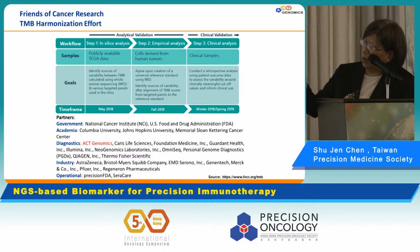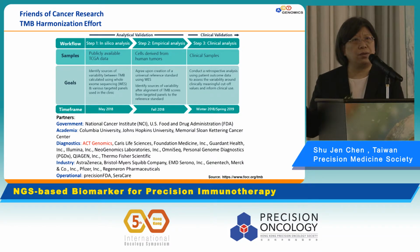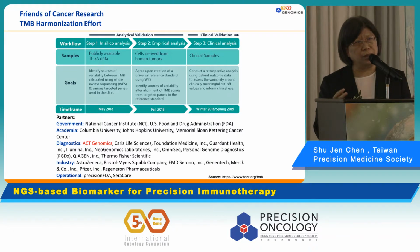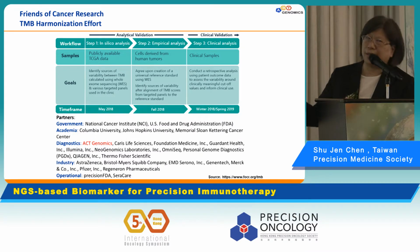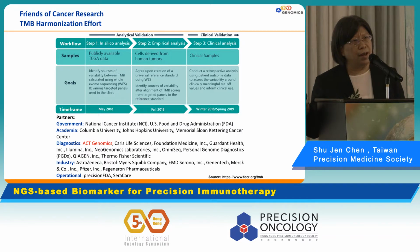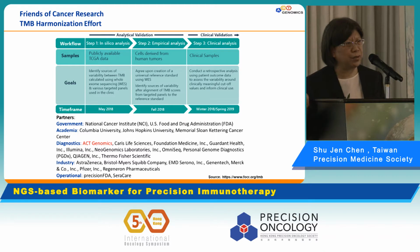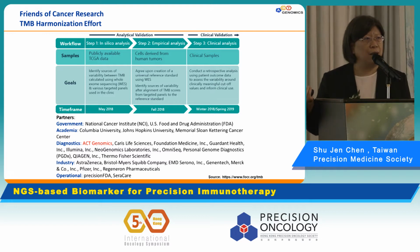The first phase is that all of the diagnostic parties will compare their in silico algorithms to see, when you use a limited number of genes or limited genomic coverage and your own computation algorithm, whether you are able to faithfully and accurately predict the tumor mutation burden. This phase 1 study was kicked off in May this year and finished the initial study and data analysis just a couple of weeks ago. And this data was released yesterday, about 12 hours ago, in Washington, D.C., at the SITC meeting as a late-breaking oral presentation.